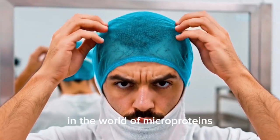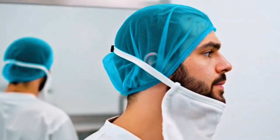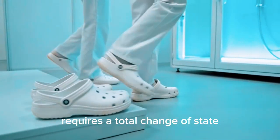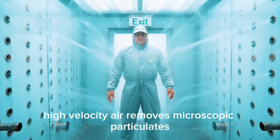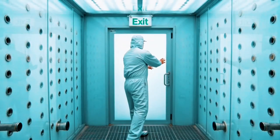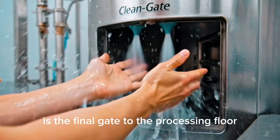In the world of microproteins, even a single hair is a critical contaminant. The transition to the white zone requires a total change of state. High-velocity air removes microscopic particulates in a matter of seconds. Automated hand sanitation is the final gate to the processing floor.